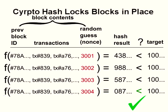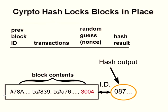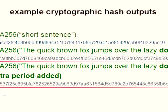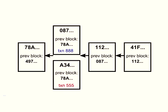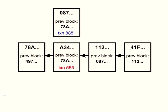As mentioned previously, solving a block involves trying to get the cryptographic hash of the block to be below a certain value, and you do that by trying different random numbers at the end of the block. Once solved, the hash output is like a fingerprint that uniquely identifies that block. If even a single character in the block is changed, the block's hash would be completely different, just like we saw before when an additional period was added. The hash output or fingerprint is actually what's used as the previous block reference.